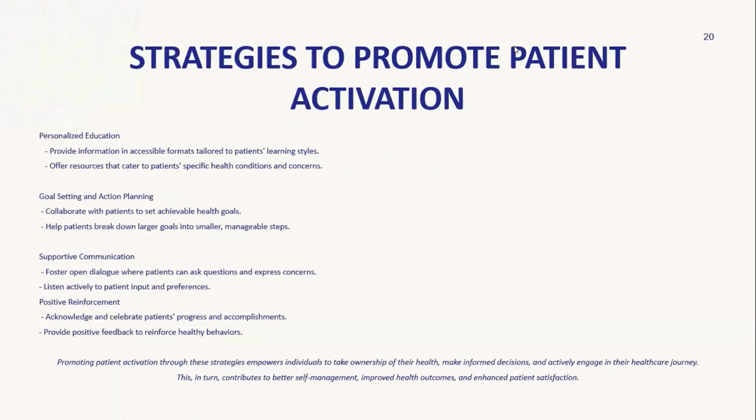So we want to make sure when we're promoting patient activation that we're giving personalized information and personalized education, because again, every person is on a different level when it comes to patient activation. Make sure that the resources we're offering our patients are specific to their health conditions and their concerns, tailored to their individual learning preferences. So again, you may have somebody who doesn't like to read a whole bunch of pamphlets. You might have somebody who wants to watch a couple of YouTube videos. There's a ton of them out there. Figure out which ones are the best and put those in your toolbox.